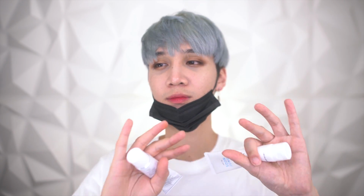So if you have extremely dry skin, I guess you could do the toner thing and then top this off, or you can use it at night for repairing whatever your skin had to go through during the day, especially if you live in a climate with a lot of pollution.